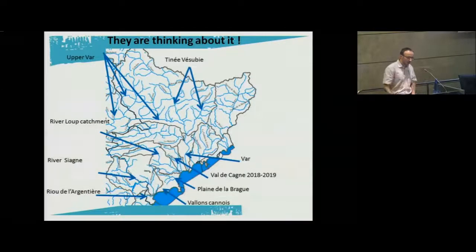And this is a map from some of my colleagues from Marseille, of PACA, so this is Provence Alpes Côte d'Azur, of other areas where such projects are either being implemented or people are thinking about it. So for example, on the Var, up here, crossing Nice, we've had weirs that have been lowered, and we have a braided pattern on the Var River, which is coming back. On the River Brague, we have another nice project, which probably, like the River Yzeron, will take place. And we hope for more and more projects like this one.